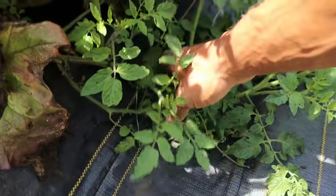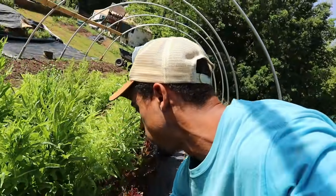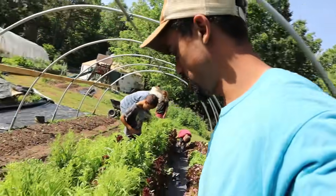Wow, we even have volunteer tomato coming in there. Let me get that out of there. We grew tomatoes here last year, but not wanting to grow them right now, especially right here with this lettuce.